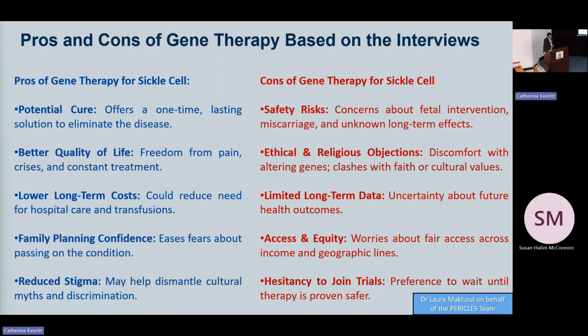So we interviewed about 20 people, and all of them were positive towards a potential prenatal approach, and there were some concerns as well: if it was safe, if the treatment will last for the duration of the life of this patient. And of course, if there were any off-target effects which might affect the mother. And we are currently writing up the manuscript and it will be published in the next few months.